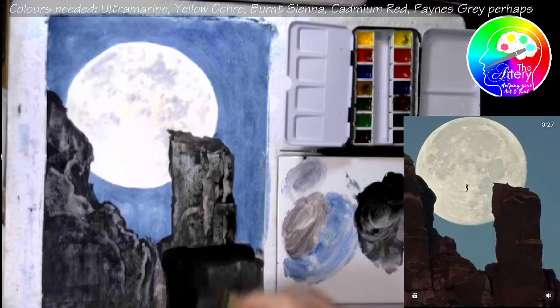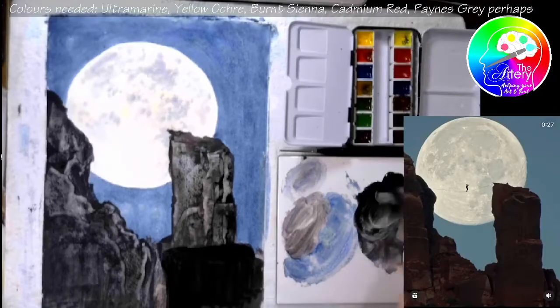And then go back in with some dark in front of this one. I'm going in with neat Payne's grey, but I will be using Payne's grey, I think, to do details on the rocks. But again, we don't want loads of details, but we need some. That's a little bit too wet. Basically, if it's too wet, what will happen is that it will just fill in and you won't get any texture. The rougher your paper, the better the effect.